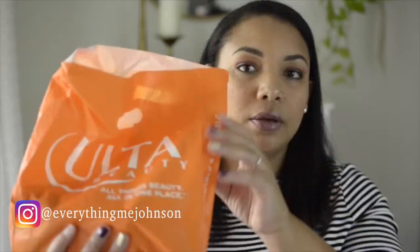So today I just wanted to share with you guys a few beauty items that I picked up. So one of my stops was at Sephora, and then Ulta, and then I just have a couple more items, random items from Walmart. So let's go ahead and start with Sephora.